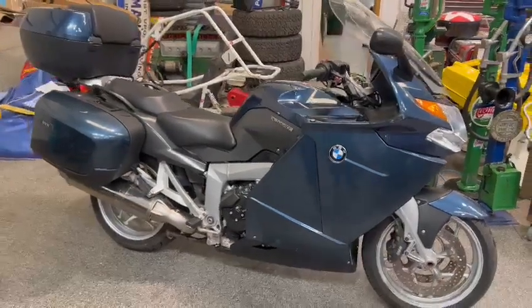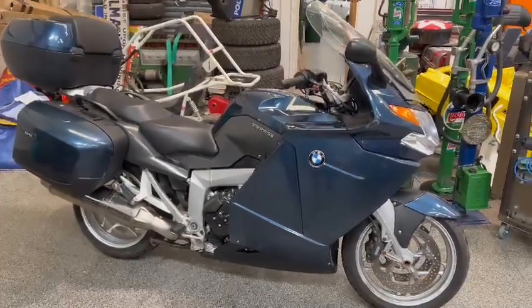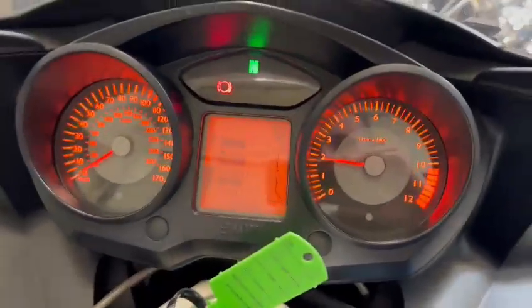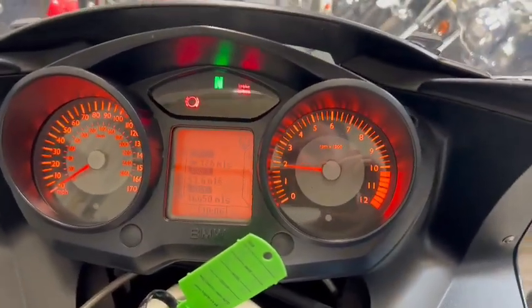Right then, guys, here we go. The BMW K1200 GT just landed with us for our next sale. 46,650 showing there on the clock.